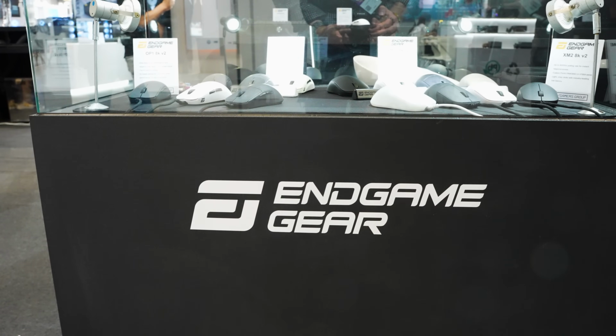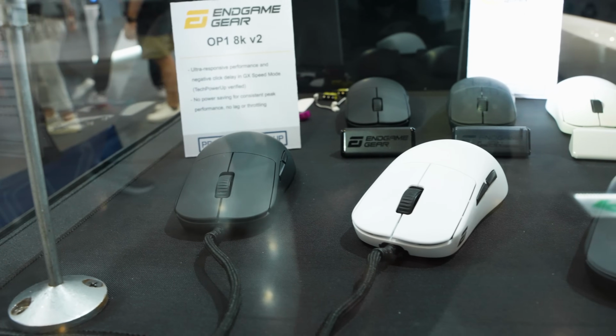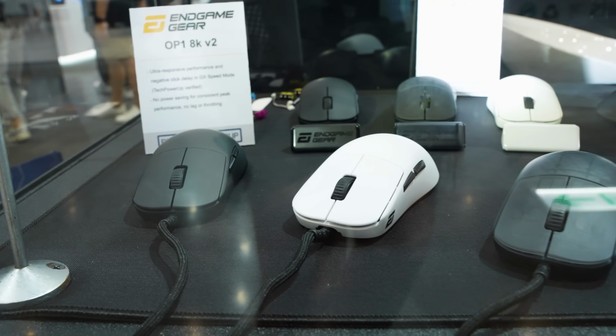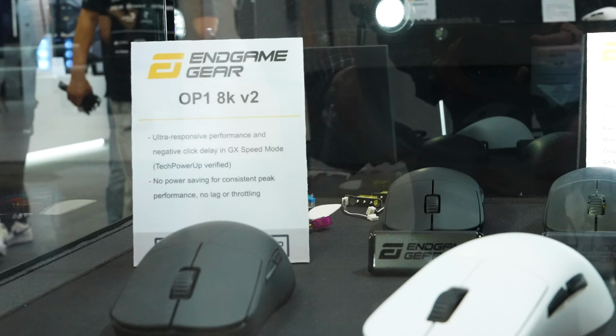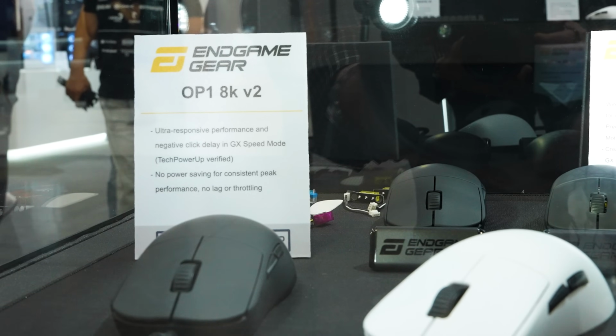And Pro Gamers Group also has Endgame Gear, who makes high-spec and high-quality gaming mice with their new OP1 8K V2 having a custom sensor, custom switches, and ultra-responsive performance with a negative click delay, meaning that your PC registers your click before you even hear or feel the switch activate.